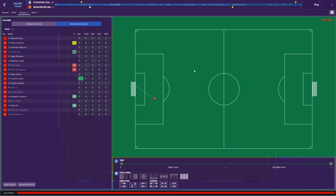So what I've done is turn off playing for set pieces. That should be fairly obvious by now. So yeah, that's one of the things I'm looking for. We need to take our shots a little bit faster.